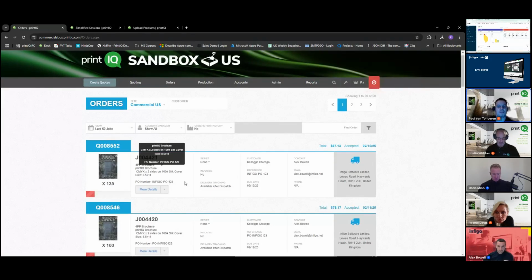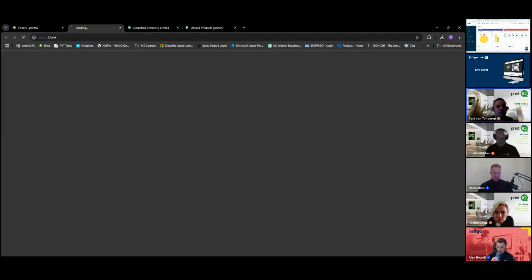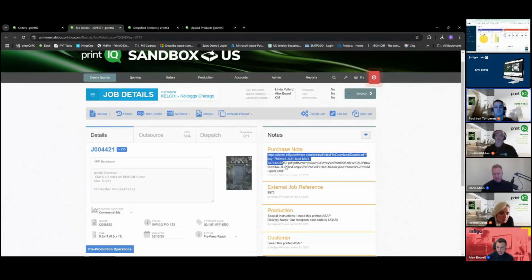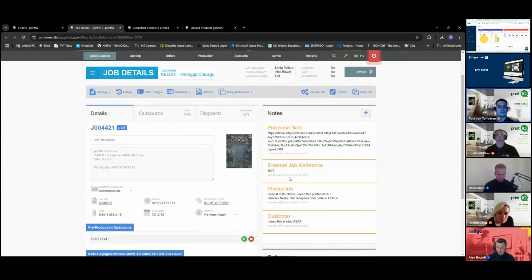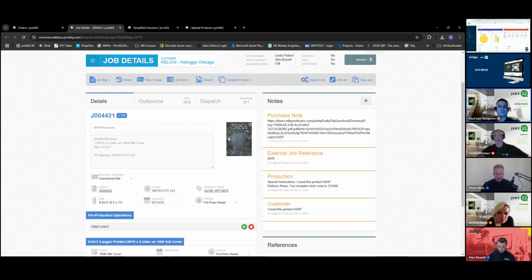So we get the PO number come through within that. We also specify due date and things like that if the turnaround times are set up. So if we come into the job itself, what we'll see within this job now on screen is that the purchase order that Alex uploaded has been provided with a link within here. We get an Infigo external order reference, so we know exactly what it tallies up to, and we can see all of the instructions that Alex placed in here originally. So the job itself, once it lands into printIQ, because the artwork has been provided, it's effortless on that part.